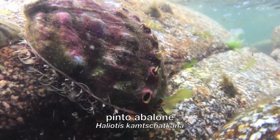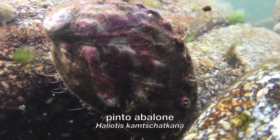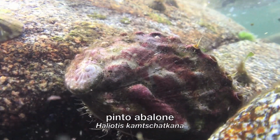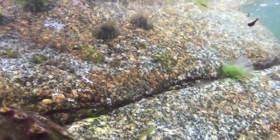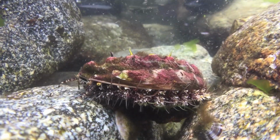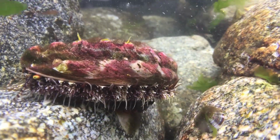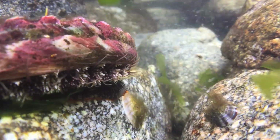So these guys are one of my favorites, and these are pinto abalone. And they're one of several species of abalone that can be found on the west coast of the United States. And they're also gastropods, so they have that one hard shell, so another mollusk. And gastropod literally means stomach foot. So they have a stomach and then a super strong foot. So you're going to be able to see how strong that foot is in just a minute or two.